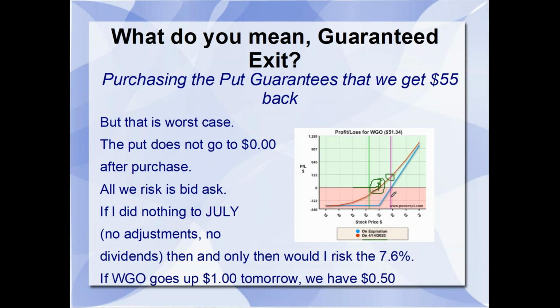I don't need the stock to go up to 59.54 to see a profit. I only need the stock to be at 59.54 to see a profit if we hold it all the way to July, make no adjustments, accept no dividends, then yes. But that's not the goal, and that's not how we approach the trade. We're not just going to leave the married put open and do nothing for 8, 9, 12 months.